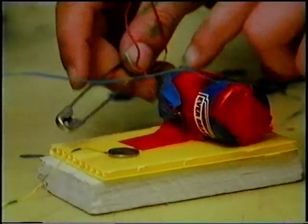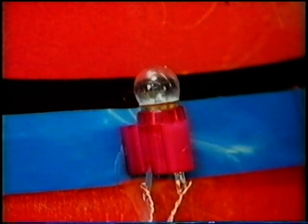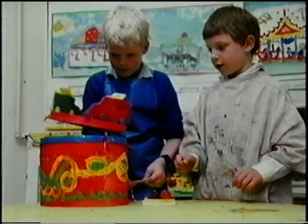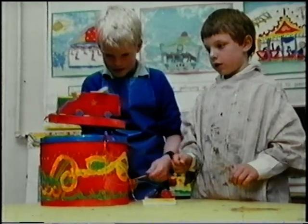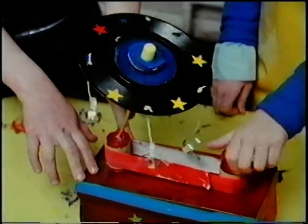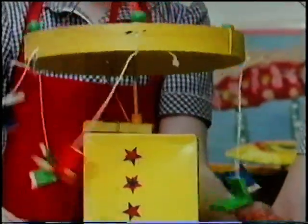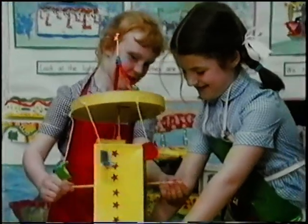It has a light that flashes on and off. This one, light. And it can even rotate in a different direction. Going backwards. This model is simply turned by a belt drive. Here's another model worked by cogs. It rotates as the spindle is turned.